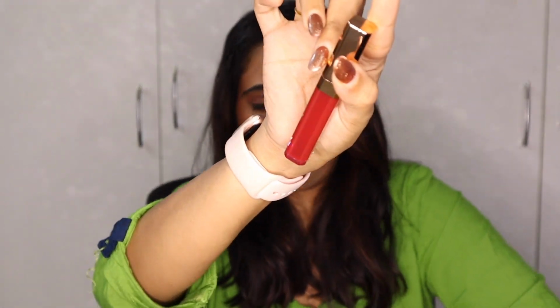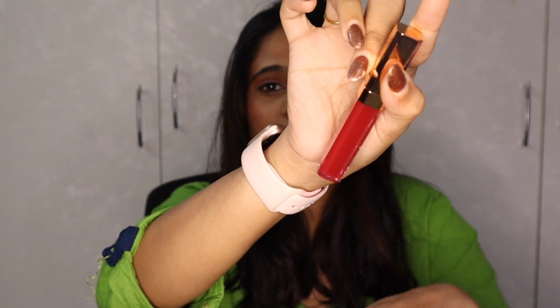It's more of a redder tone. I don't know why they named it Candy Darling. It doesn't have anything to do with it. But yeah, it really looks pretty. And the packaging is really different, okay?